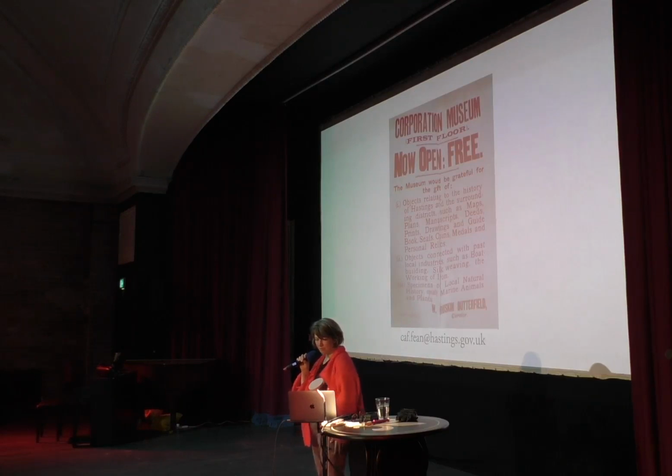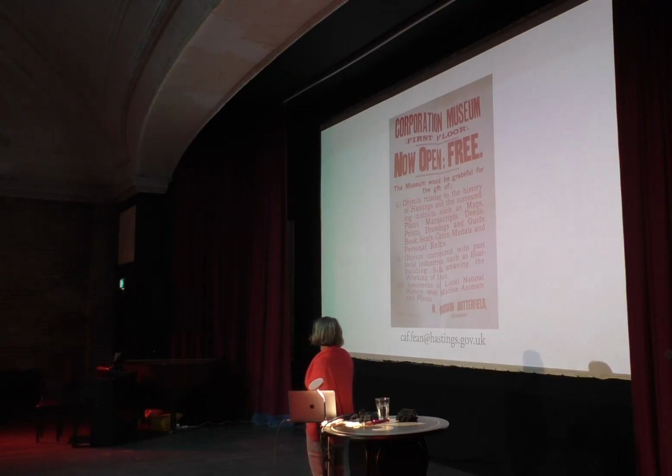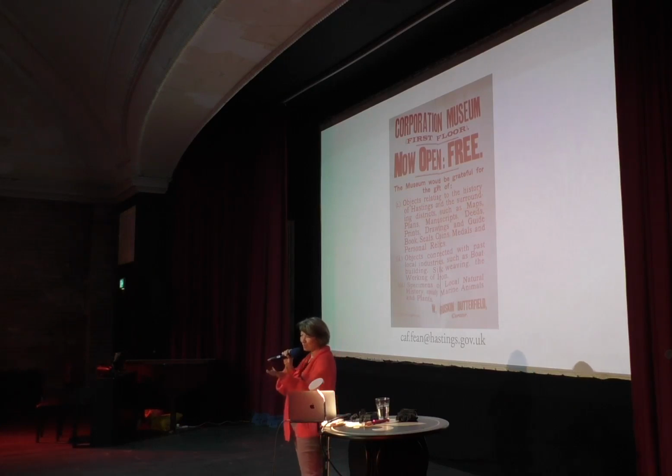And then I'm pretty sure this is the first call-out that was put together for the museum, which is really fascinating to read around the kinds of things that they were looking for. So specimens of local natural history, especially marine animals and plants, check, objects connected with the past, silk weaving, and the work of iron. And even if that came through your door, it would be quite interesting to see what would come from that and what kinds of collections there are actually in this room.